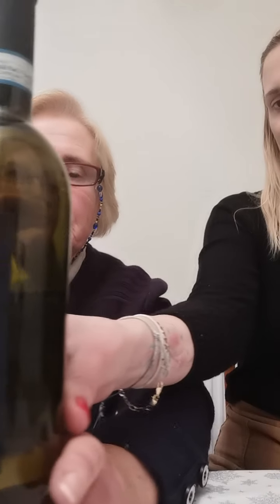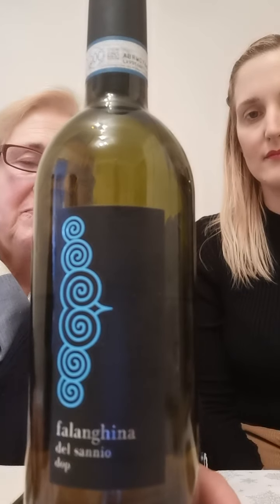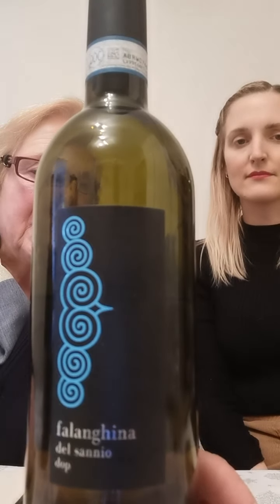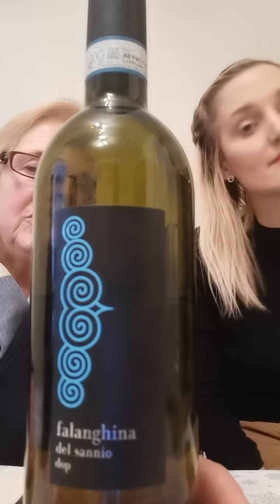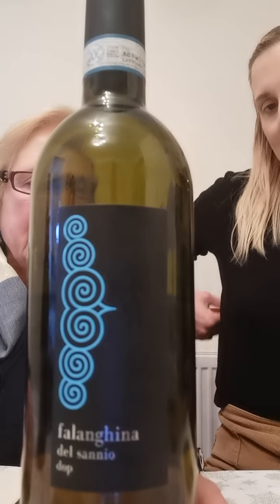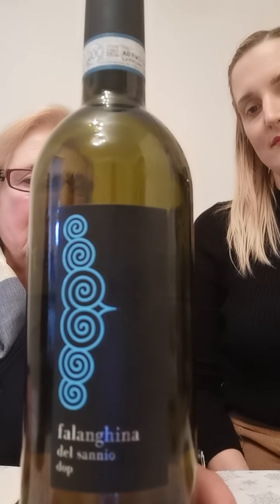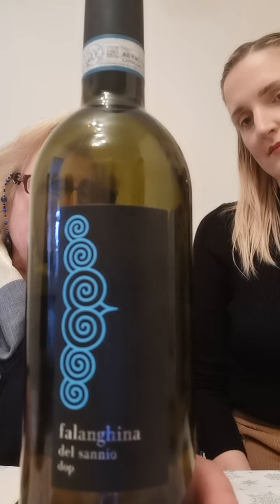So we're starting off with Falanghina del Sannio, and it's a DOP wine. Both these wines have been purchased from Vintage Wine Sellers, a company online I've dealt with over a number of years. You can buy one bottle cases or whatever you want from them, and these were both on offer. So we'll start with this Falanghina, which is 12%. It comes from southern Italy.